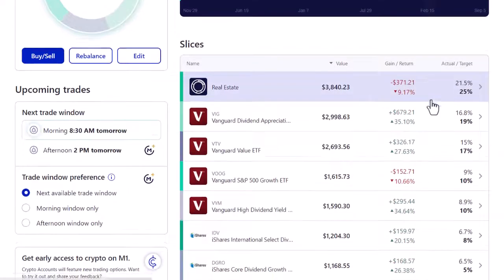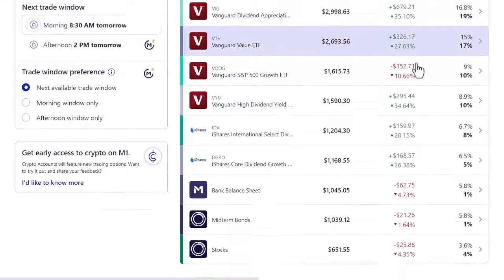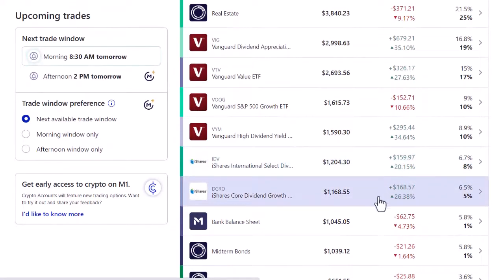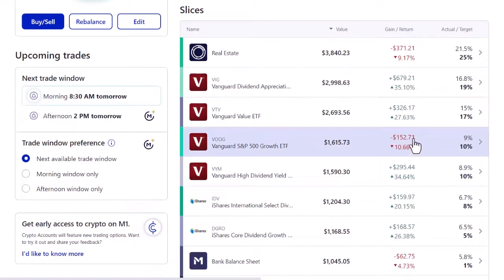Let's look at the long term here. You can see real estate not doing that great. IDV up 20%. Vanguard dividend appreciation 35% at the highest. And then everything else is kind of in between. Dividend growth 26%. Bonds down a little bit. Some individual stocks down a little bit. And then Vanguard growth, which is down the most.